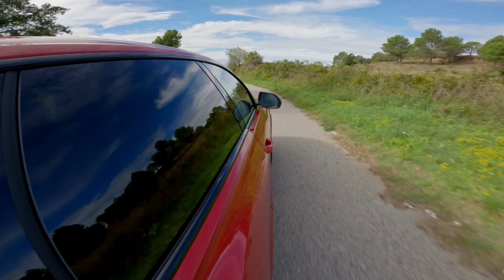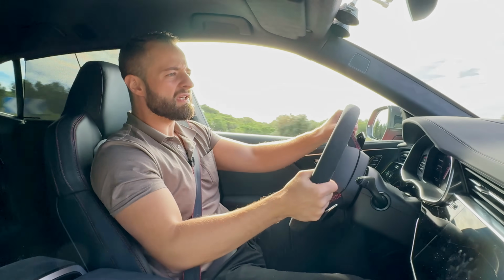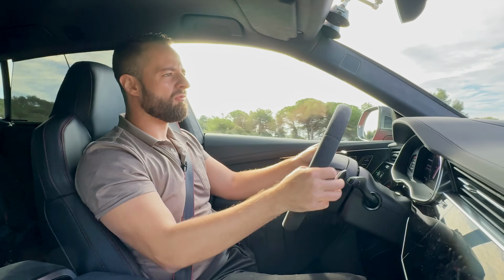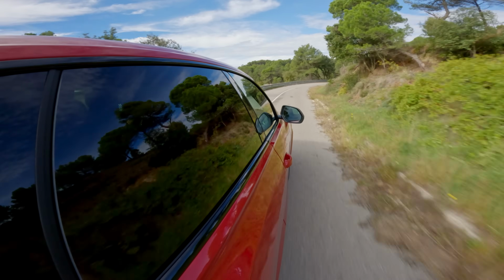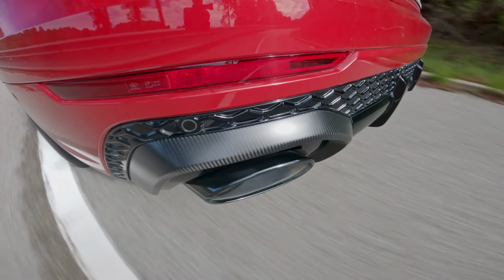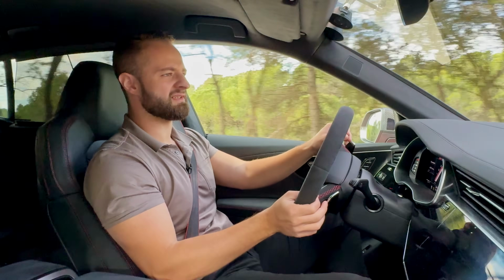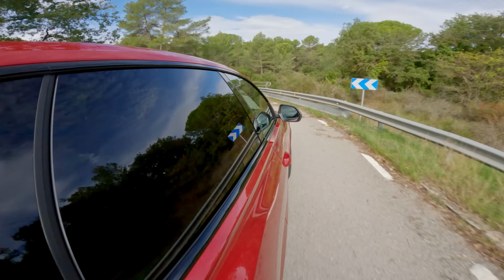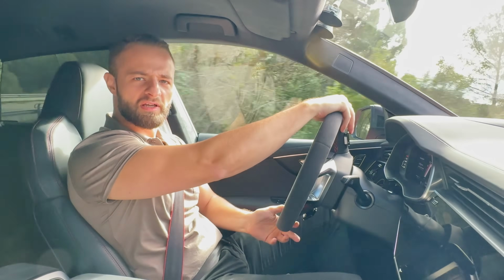Look at that. It's just stable. It's incredible, man. Wow. Shifts beautiful. Brakes wonderful. And the throttle response is also nice. Yeah, I mean, you know what? Let's go straight to the track and see you there.